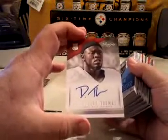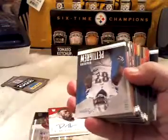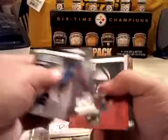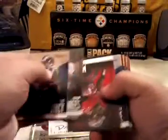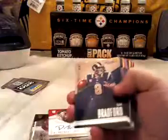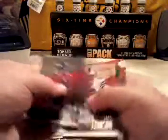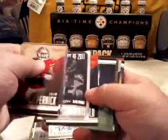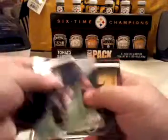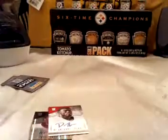For the Chiefs, DeAndre Thomas. The Chiefs on the board again. Insert rookie. Another insert rookie. We didn't even get a printing plate. Insert rookie. That's it. Those are the last two autographs.